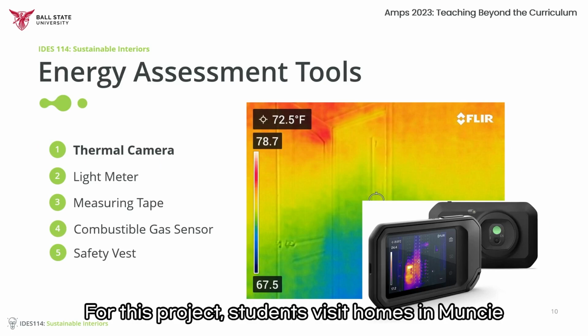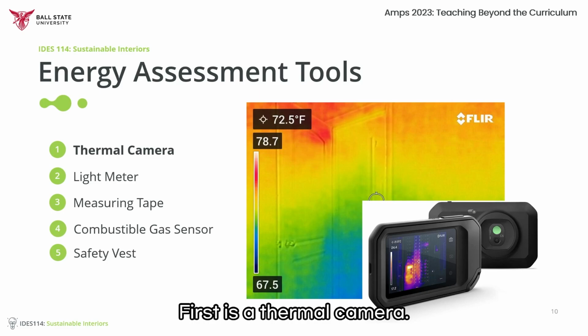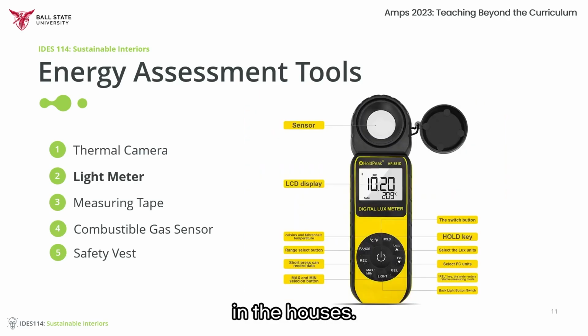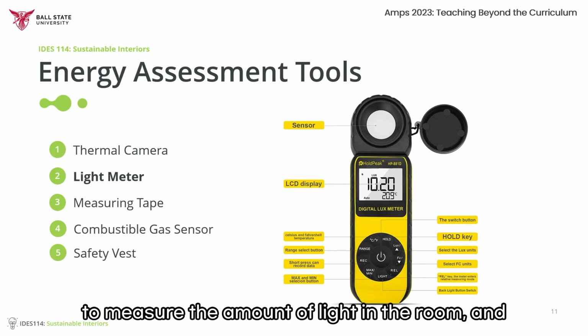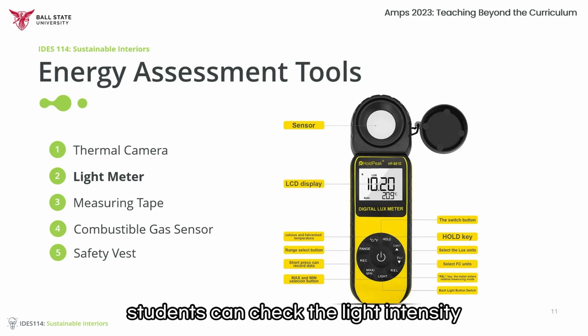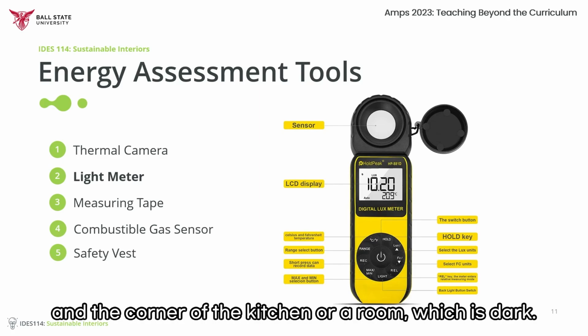For this project, students visit homes in the Muncie community and assess the home energy using various tools. First is a thermal camera. Students use these cameras to detect thermal leakage in the houses. Here, students also use the light meter to measure the amount of light in the house. So using this light meter, students can check the light intensity near the windows where daylight is enough, and the corner of the kitchen or a room which is dark.